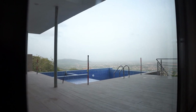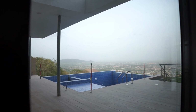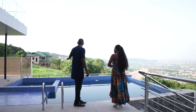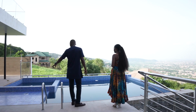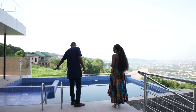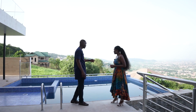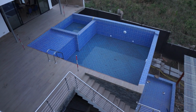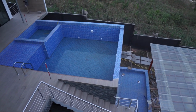Can you talk us through constructing this pool on this level? This is an infinity pool, and the architect designed it to be so. We have the kids pool over there, and when it's full, water comes over here, and there's a relaxation chair in the water. We are able to access the pool with this ladder and then come out also. It's an infinity pool, as I said, so it flows over from the kids pool to this, and then it flows from this side down into a pond over there.